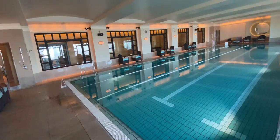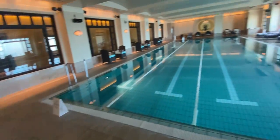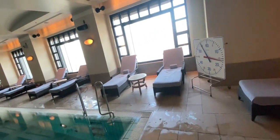Look at this pool setup. It's beautiful. So you have some infused waters right here, cold waters right here just waiting for you. We are on the 46th floor.